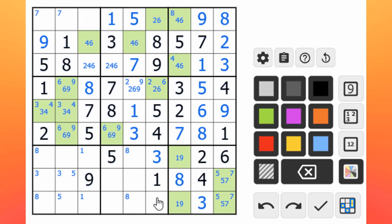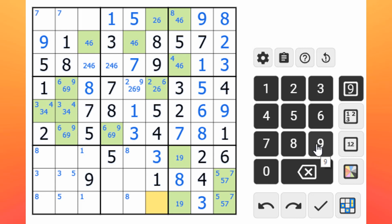So if I have a pair there, what is left then for down here? Well, it can't be 1, 2, 3, 4, 5, 6, 8, 9. It has to be a 7. That's lovely. And that 7 in there means that this one can't be a 5, 7. So that one has to be a 5. And if that's a 5, that one has to be a 7. That one's finished. Great.